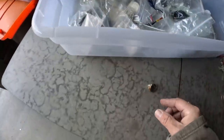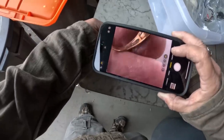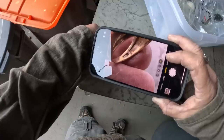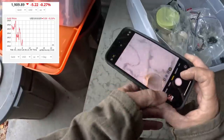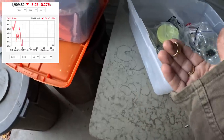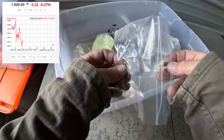Could be. Hang on. You guys watching this? It's not focusing. It's getting in there better than my eyes are, but it's not focusing. I see what looks to be a 0K. See that? Like it says OK, but I think that might be a 10K. Yeah, cannot make it out, guys. We're gonna have to bring that home and look at it with the loupe. I'm not sure. It could be 10K, but I don't think so.